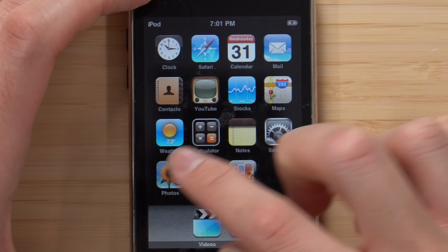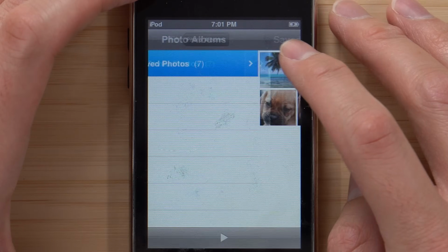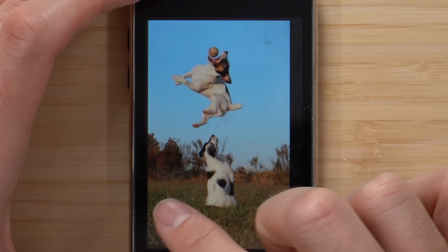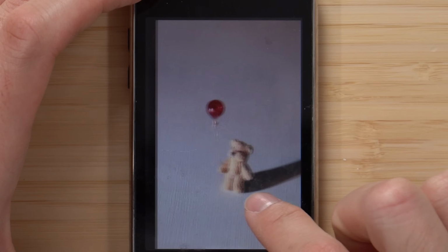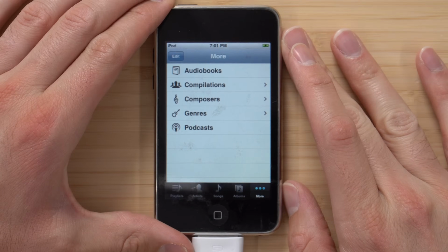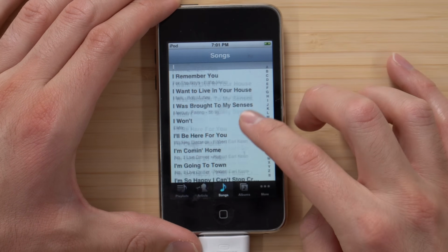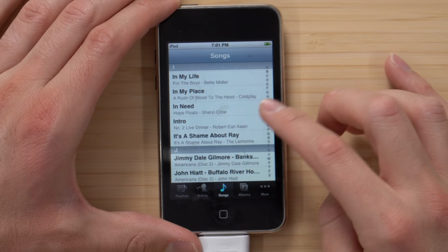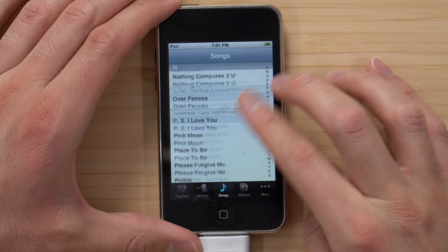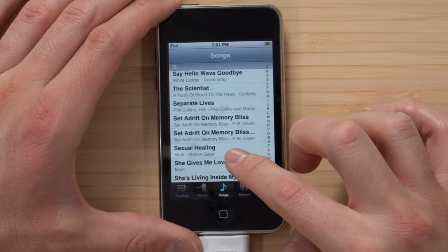Let's go ahead and keep scrolling through any photos here. Oh, we got some stuff. We got beach, penguins, that dog photo, another dog photo, and a teddy bear, so not a whole lot, but it's something. And then of course, checking out the music here, we've got Bob Marley, Sheryl Crow, a bunch of other artists I've never heard of, probably before my time. Oh yeah, Marvin Gaye, nice.